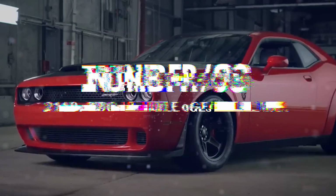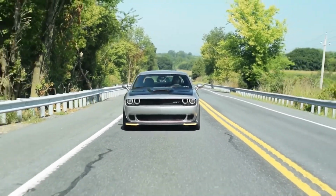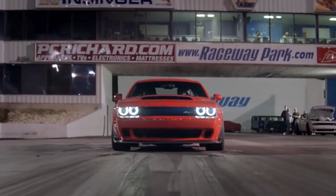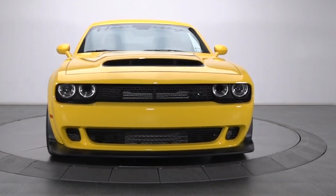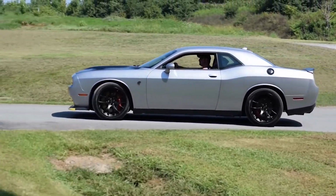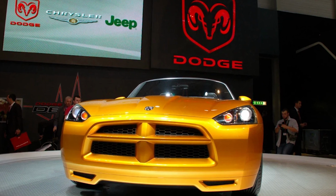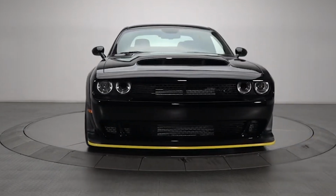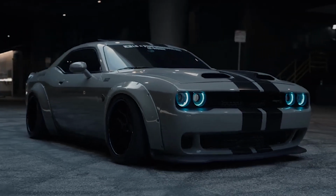Number 3. 2018 Dodge Challenger SRT Demon. The Dodge Challenger SRT Demon is a muscle car that received an abundance of attention upon its release. Between 1971 and 72, the company introduced the Dodge Dart Demon, a 2-door fastback coupe variant of the Dodge Dart. In 2007, the company unveiled the Dodge Demon concept car at the Geneva Auto Show. The Dodge Challenger SRT Demon, a highly modified variant of the 2018 Dodge Challenger, became the jaw-dropper of the decade.